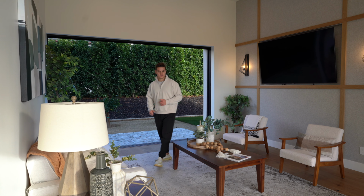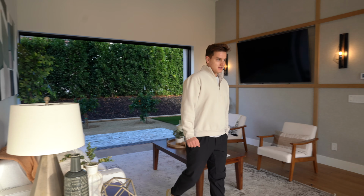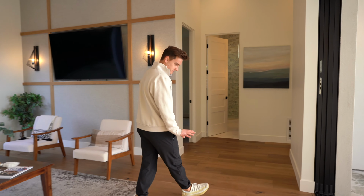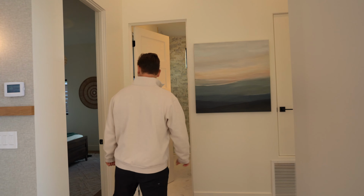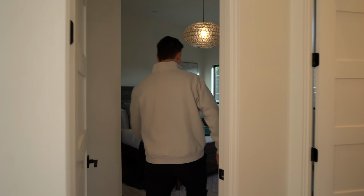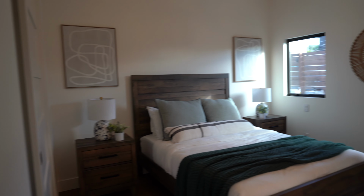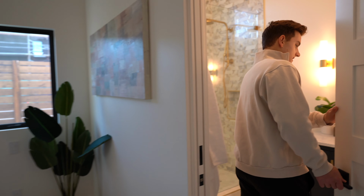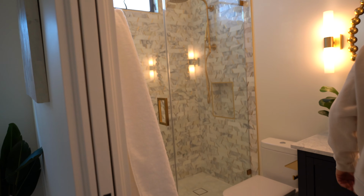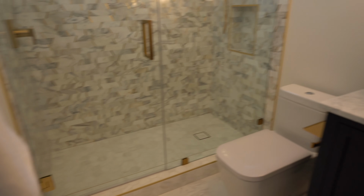You can host here, you can have parties here, or you can just have the kids play around. The floors are actually pretty nice. I don't know what kind of material this is, but I would say that this is hardwood. It looks like it. And then this is our third bedroom on the first floor. So you have at least 3. I think we might have another one over here. And then for this bathroom, the finishes are different. So it's more gold and blue, darker blue.